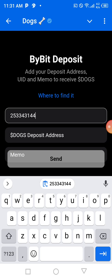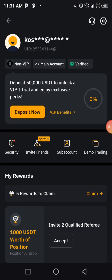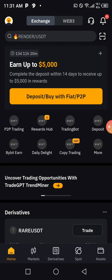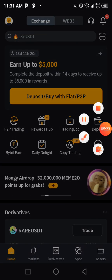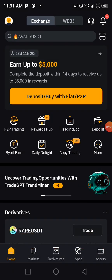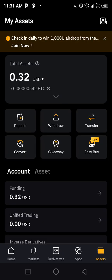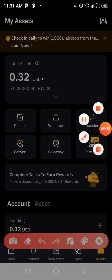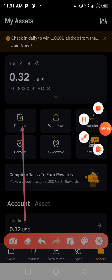So the next one is the dog's deposit address. So let's look for the deposit address on Bybit. So we'll come out to Bybit, go back. So click on your asset that is here. Click on this your asset. So click on asset and then click on deposits. So just click on this deposit.